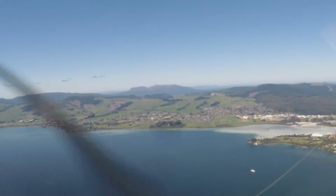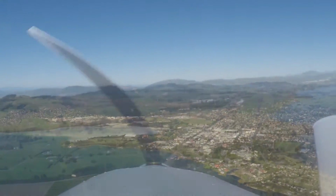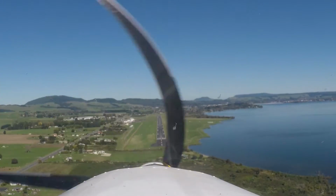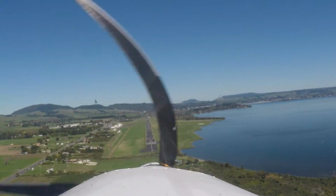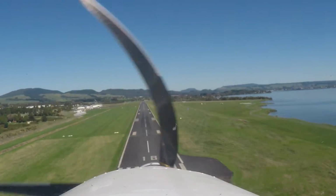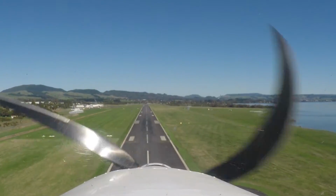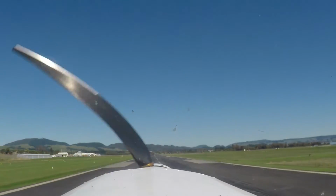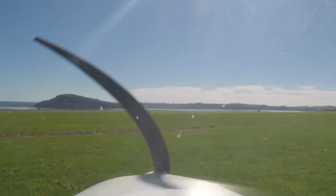And where the lake over to our right is all white, that's where there are hot springs bubbling away. And Rotorua International Airport is home to yet another long, sealed runway. But this time we're going to stop for a little while. Down on the ground, up the taxiway and into the parking.